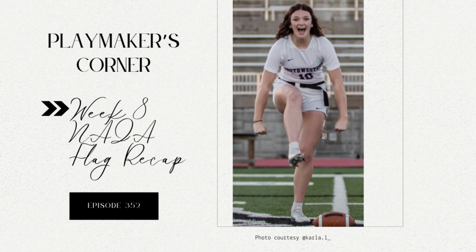Then it looks like Weber's going for 2 here as Wilson throws the post to Riley Bolser in the back of the end zone to go ahead and make this one a 21-7 game here.